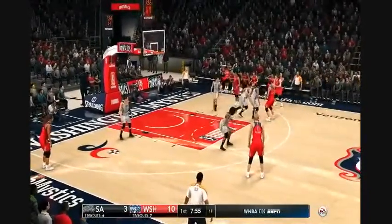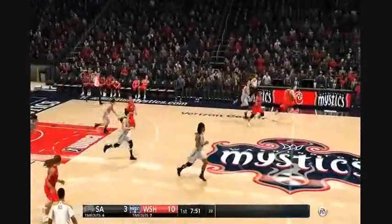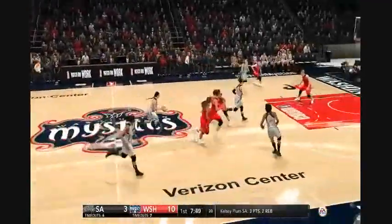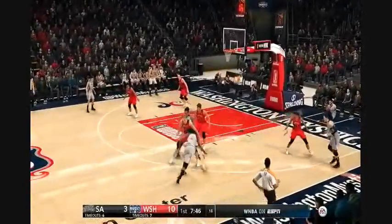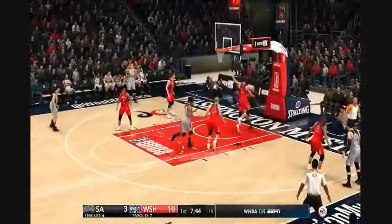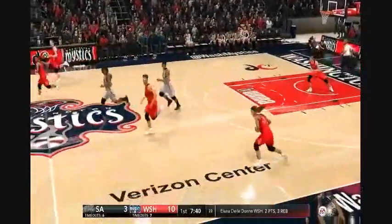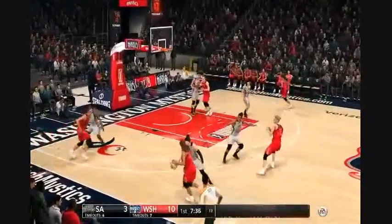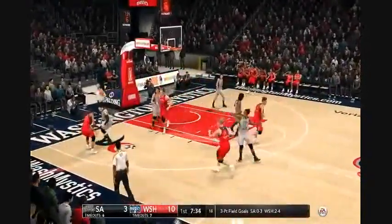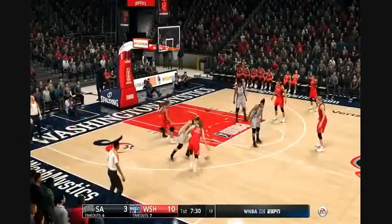Oh, excellent screen from downtown. Doesn't get the roll. The screen is set. To the rim. Can't get it to go from close range. Bad shooters always say they were open. That's why they took the shot. Of course you were open. You can't shoot. They left you open on purpose.